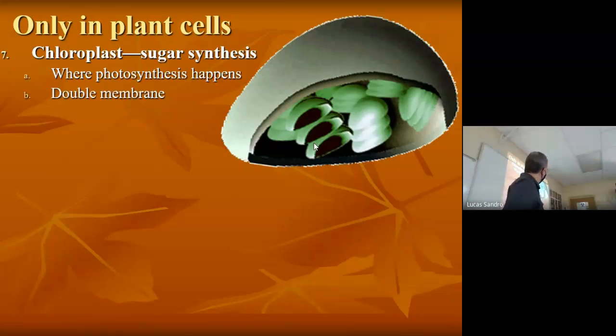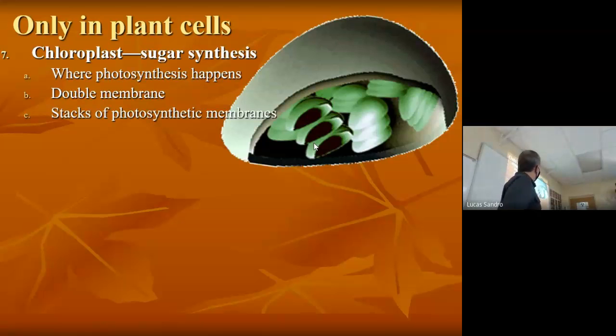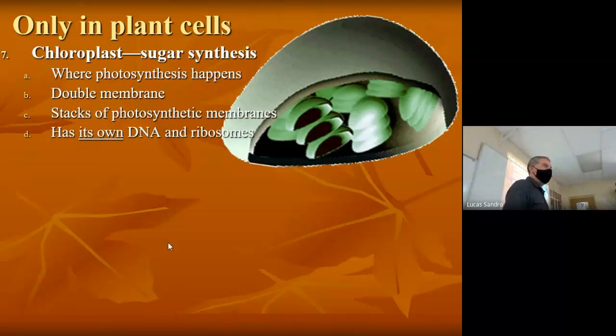What we're going to do is look at how weird they are. Chloroplasts have a double membrane. Chloroplasts have stacks of photosynthetic membranes where photosynthesis happens, but also, just like mitochondria, their own DNA, their own ribosomes, and they reproduce independently of the cell. Again, they're like little stowaway cells, just kind of along for the ride, but doing lots of good work, right? So real similar, the way that mitochondria and chloroplasts are weird. And we're about to talk about what that similarity means.